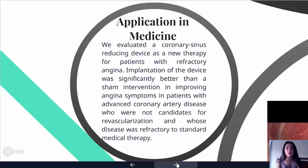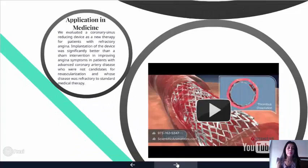Application in medicine. We evaluate a coronary sinus reducing device as a new therapy for patients with refractory angina. Implantation of the device was significantly better than sham intervention in improving angina symptoms in patients with advanced coronary artery disease who were not candidates for revascularization and whose disease was refractory to standard medical therapy.